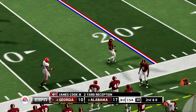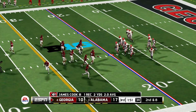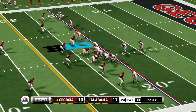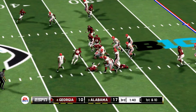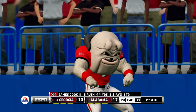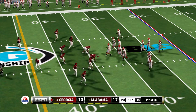Out of bounds at the 22-yard line. From their own 22-yard line. 2nd down. And he's tackled at the 34. That makes it first and 10. I don't even know why this team showed up.